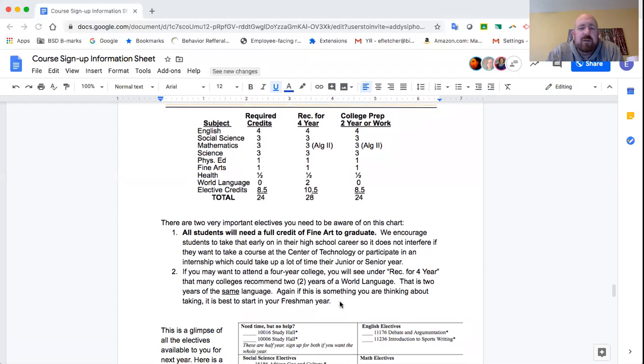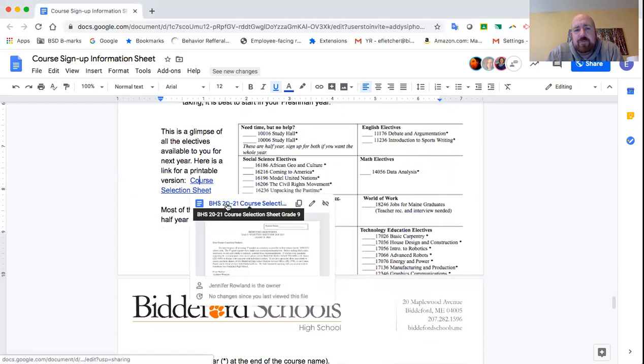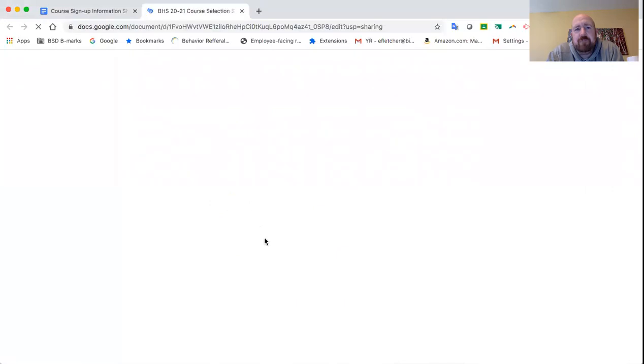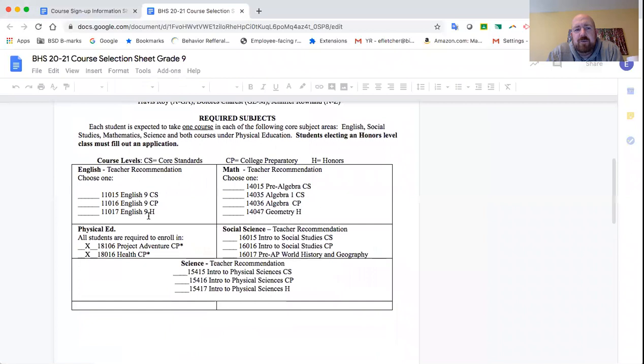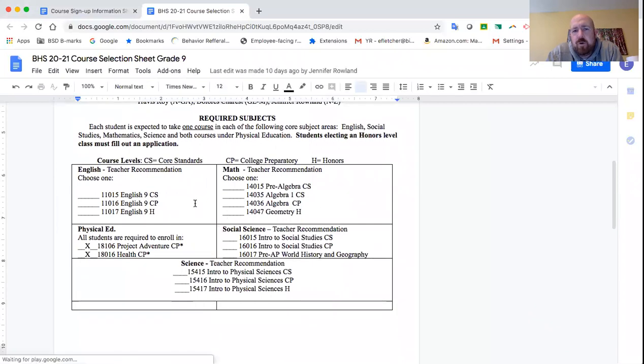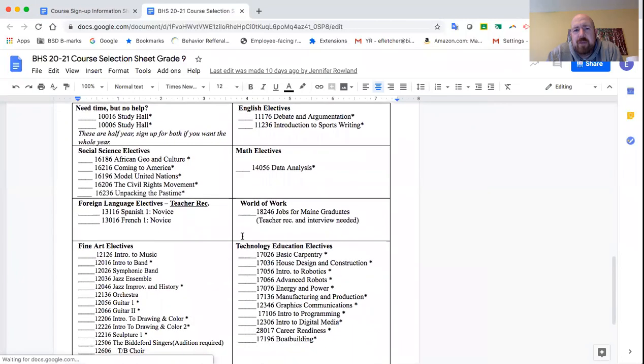Now, what courses do we offer for electives at Biddeford High School? Well, down here you get a glimpse. Here are some of the courses that we offer, but over here on the left-hand side, there's a link to the course selection sheet for next year. If you click on that, the first page has to do with those core courses that we've already gone through. On the second page, here are all of your elective courses.